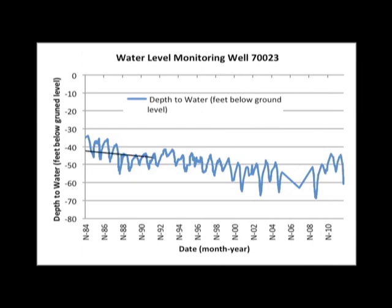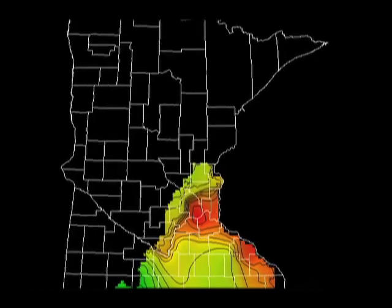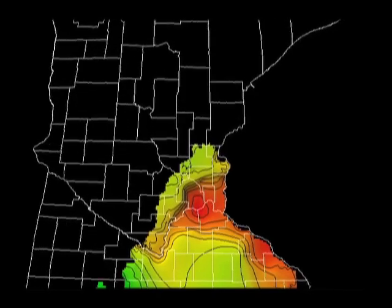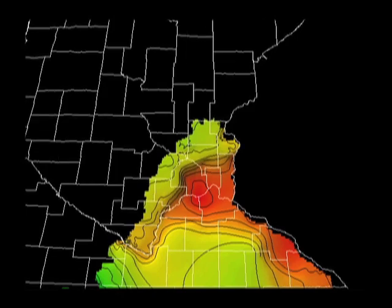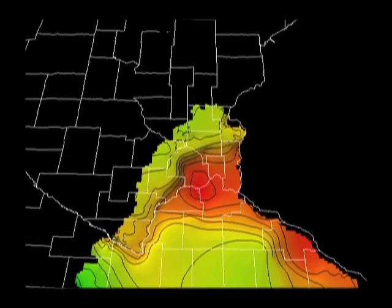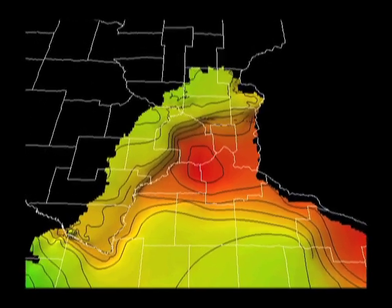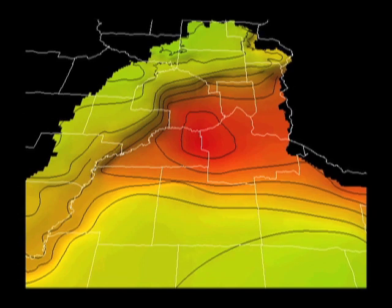When water levels are mapped from many wells like this, the depression in water levels can be seen on paper or in three dimensions. In this animation, the water levels in the aquifer, represented here as elevations, are shown with this three-dimensional surface. The greenish areas represent the higher water levels, while the reddish areas show the lower levels. Over the past 30 to 40 years, we have seen a decrease in water levels toward the center of the St. Paul and Minneapolis area.